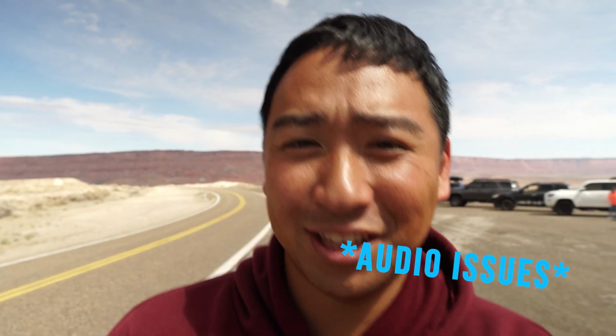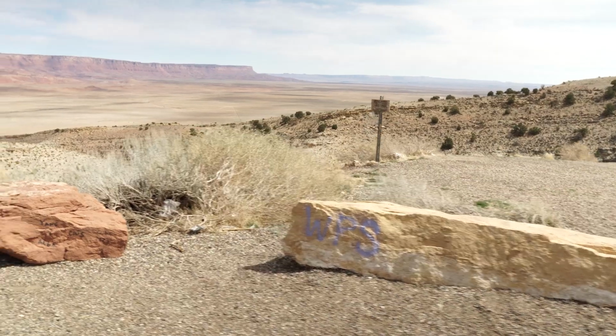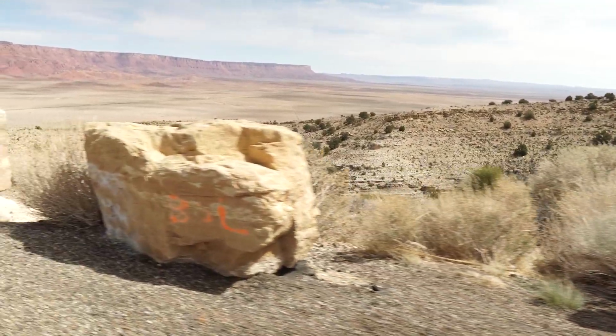Hey, so we just got out of the twisties and we're welcomed by heaven, right? This is pretty much heaven. If you look at the scenic outlook, it is so nice out here. Yeah, so nice aside from the idiots that tag up these beautiful places.